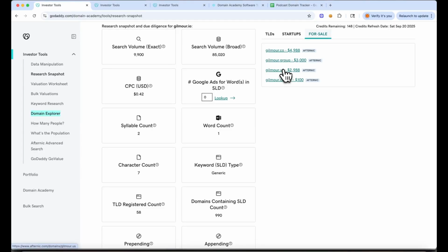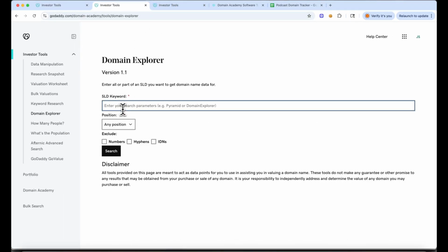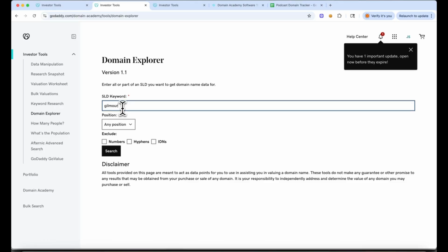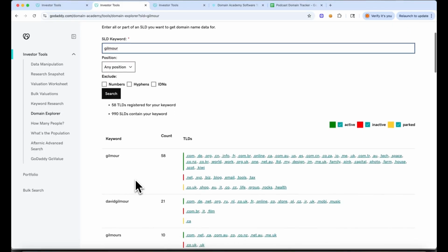The other thing that I think is a really key differentiator with this is you can look at our Domain Explorer tool, and you can put Gilmore in here. What that's going to do is show you those 58 and the other 990 listed out. One of the key things that I look at is, is this really in use in commerce? And with Gilmore, the 58 names are being used in commerce.